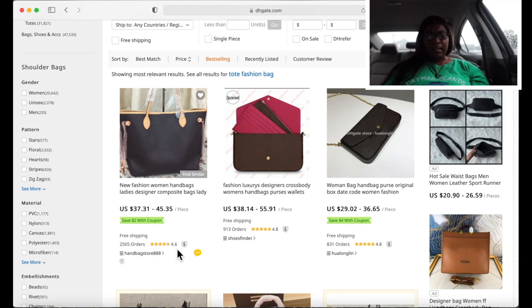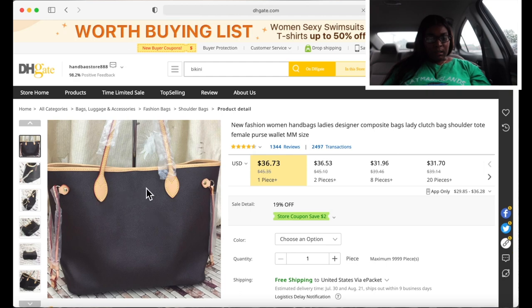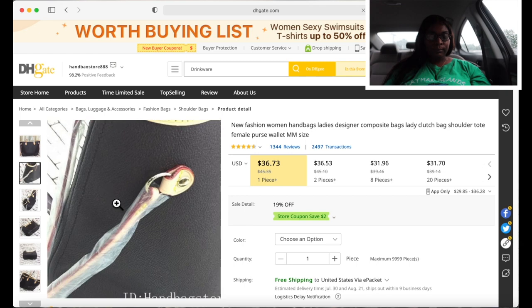The first thing that I see is this bag right here. It has 2,505 orders with a 4.6 rating. Those are indicators to me that it may be something good happening right here with this vendor. I like the price, $37.31, so $45.35. That seems reasonable to me. So I'm going to click on it.